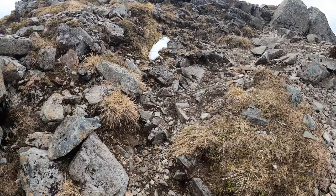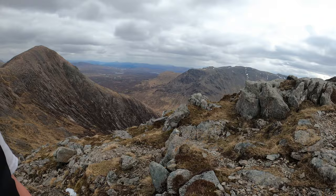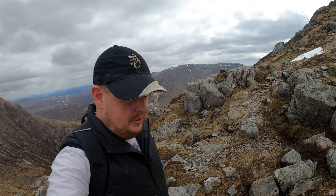Right, so I think we're working our way up now. The second Munro top, although not an official Munro. There's Stob Dearg that we've just descended. Walked around the ridge. I thought that was the second top before, but I don't think it is. Stob na Doire, I think it is, that we're heading up now.